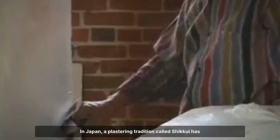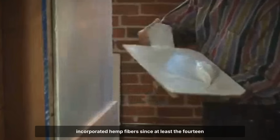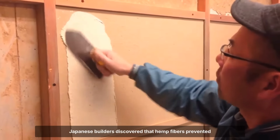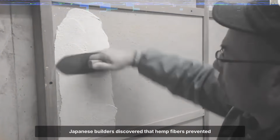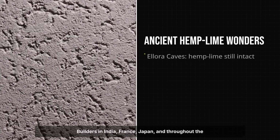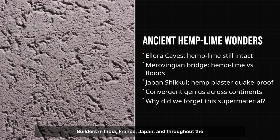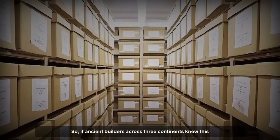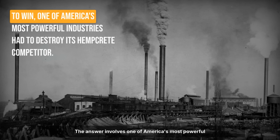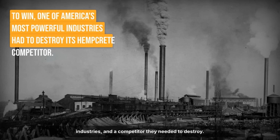In Japan, a plastering tradition called shikui has incorporated hemp fibers since at least the 1400s. Japanese builders discovered that hemp fibers prevented cracking and added tensile strength to resist earthquakes. Builders in India, France, Japan, and throughout the Mediterranean world converged on the same solution. So, if ancient builders across 3 continents knew this secret, why do you not know it? The answer involves one of America's most powerful industries, and a competitor they needed to destroy.